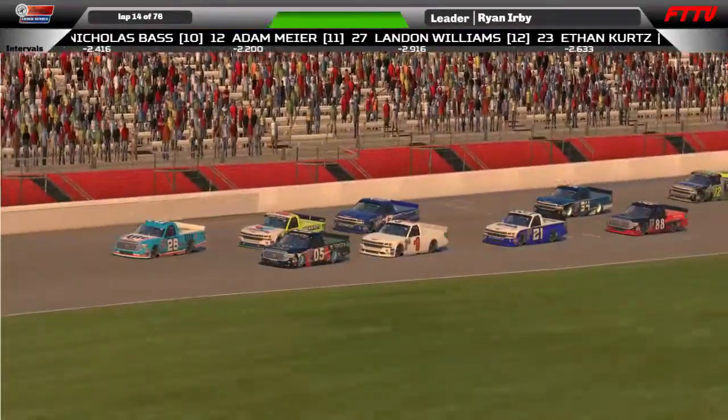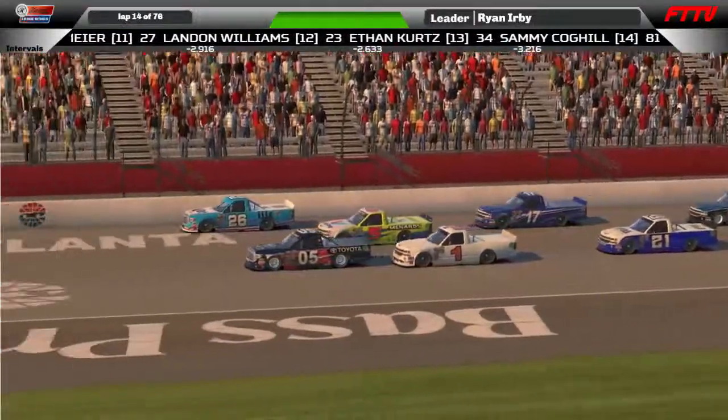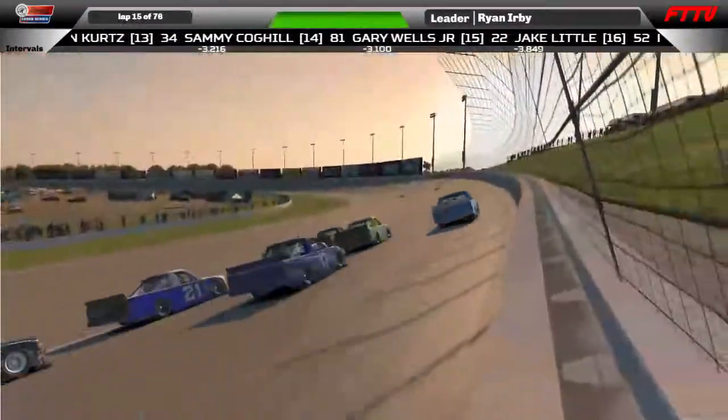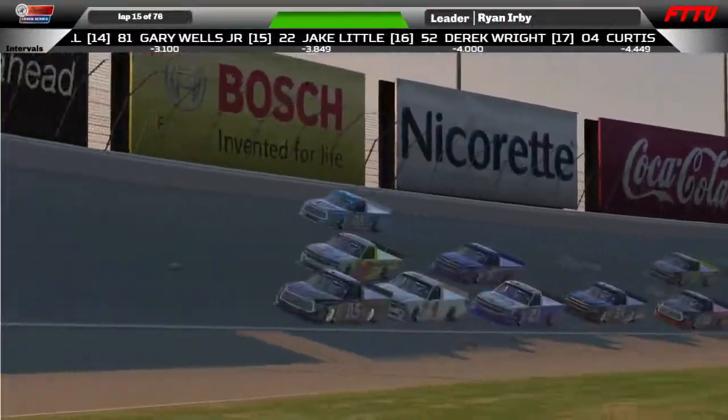Yeah. So he's going to get. Oh, looks like he spun him right off the bat there. And now it's going to be 3 wide going into 1 here. The 5 of J.R. Smith is going to make that pass easily. And it looks like Ryan is just going to stay to the high side and let everybody go.